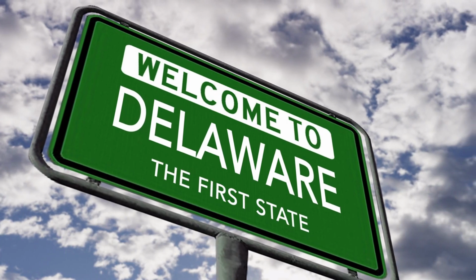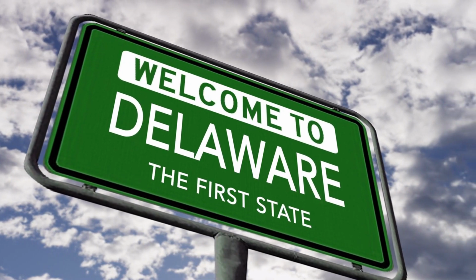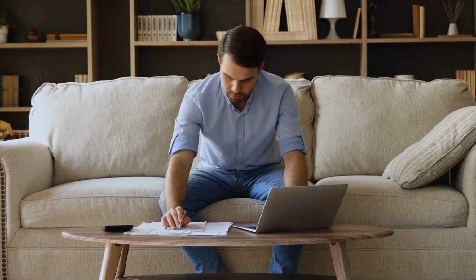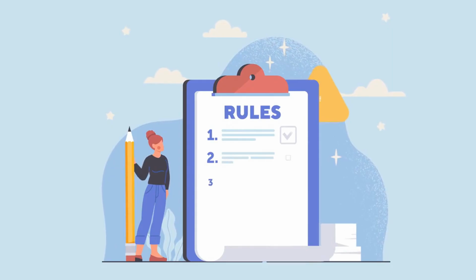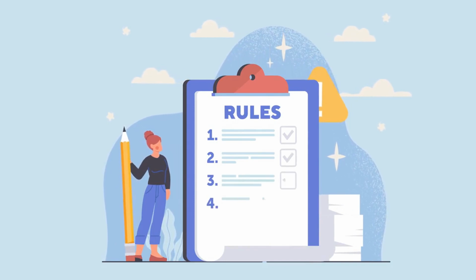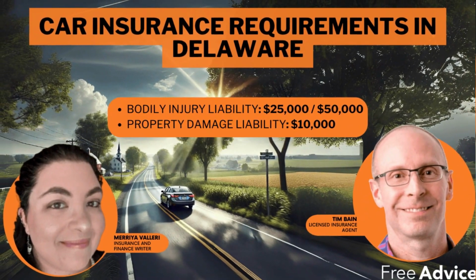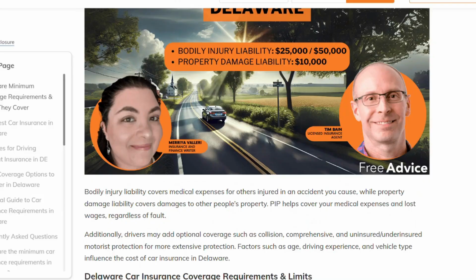If you're a driver in Delaware, understanding the state's car insurance requirements is crucial. Whether you're new behind the wheel or just double-checking your coverage, knowing the rules can save you from unexpected fines and costs.